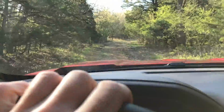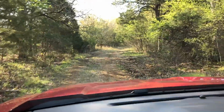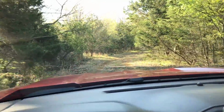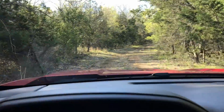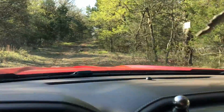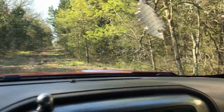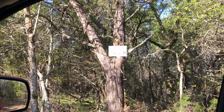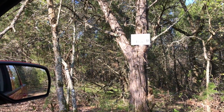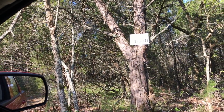And my MapRite map shows me that we just got to the property and it's on the right. But we're going to keep going until we see that sign. Oh, and there's the sign right there, actually. So it's on a cedar tree that the woodpeckers have had some fun with. There are hundreds of woodpecker holes in that. That's actually kind of cool.